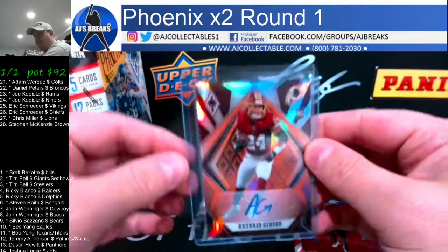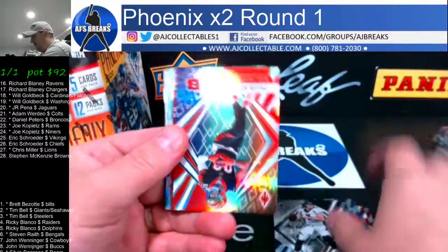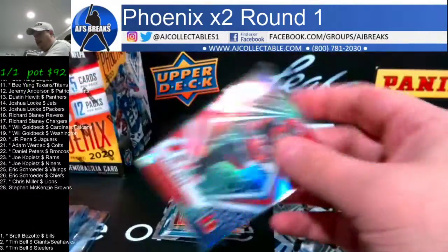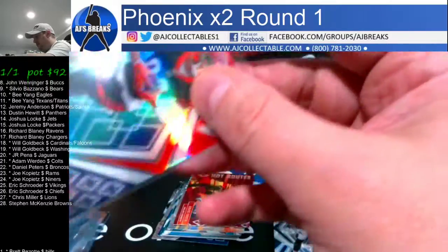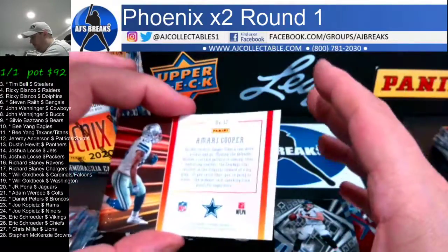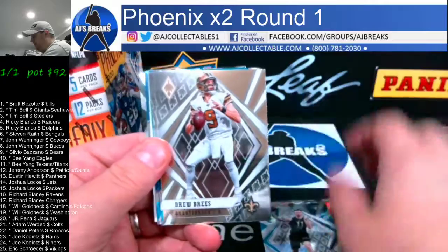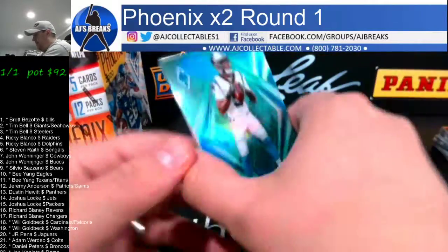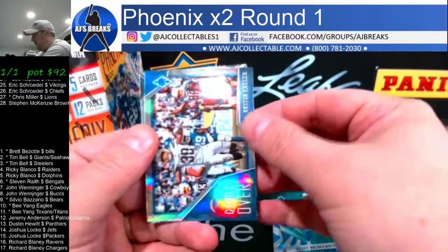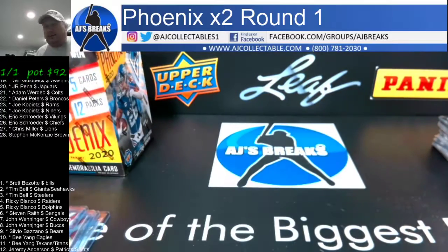Kelly rookie. Our Fireburst, or not, sorry, Color Burst, Tyler Boyd. Box hit for the Bengals. Hot Routes, Amari Cooper, 299. Hot Routes, Silver, Devontae. Big Luton. Got a Teddy, to 175. Silver game over Eckler. And an AJ Dillon. Let me slide over and get more top loaders.